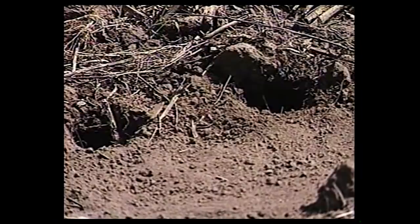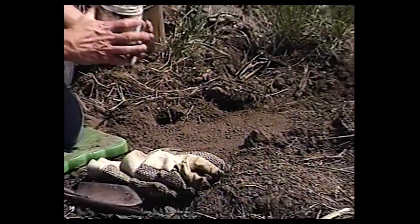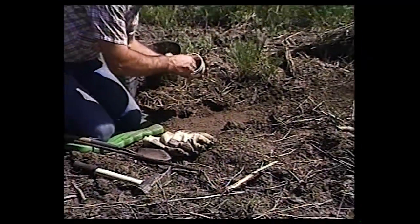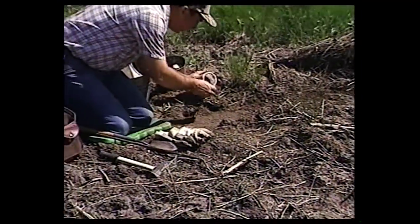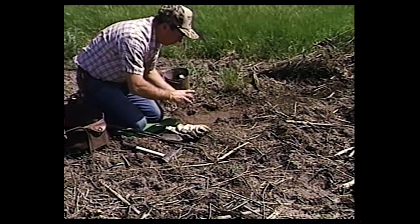And as for putting the bait on, I'm going to use a stick. You can have a cotton ball too to dab it on with. I'll just use a stick here. Get a nice good glob of bait right down in the hole. Little drops on the top, that's okay too.